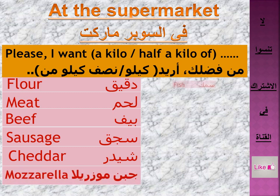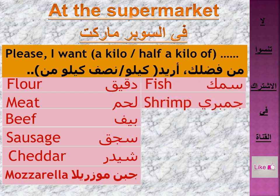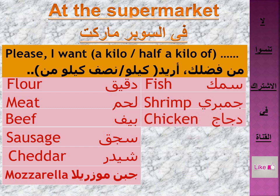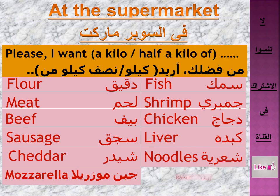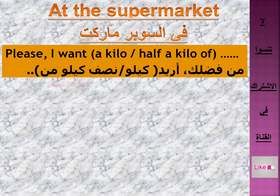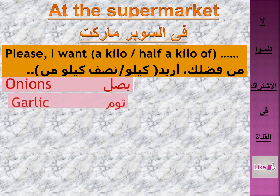Fish. Please, I want a kilo of fish. Shrimp. Please, I want a kilo of shrimp. Chicken. Please, I want a kilo of chicken. Liver. Please, I want a kilo of liver. Noodles. Please, I want a kilo of noodles. Raisin. Please, I want a kilo of raisin. Onions. Please, I want a kilo of onions. Garlic. Please, I want a kilo of garlic.